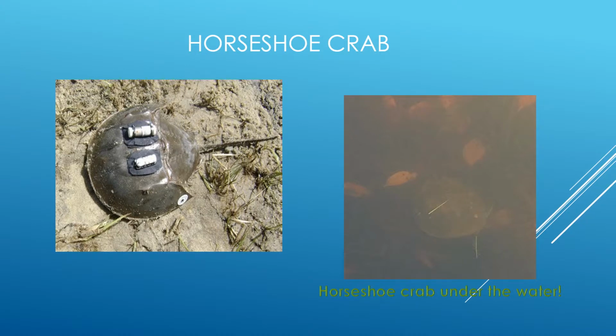Next, we saw a few horseshoe crabs. They have been around for 450 million years in the fossil records. They have blue blood due to the copper in it, and they are closely related to spiders and scorpions.